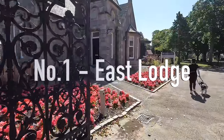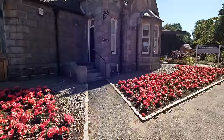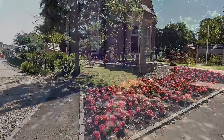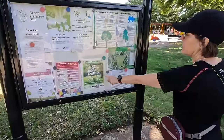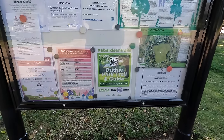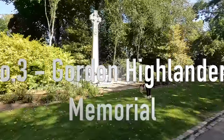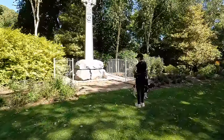Number 1, East Lodge, 19th century baronial lodge built in 1882-83. 2, playground steam road roller. Oh, here we go. Duthie Park Trail, that's what we're following today. 3, the Gordon Highlander Memorial. This is one of 2 memorials to the regiment in the park.